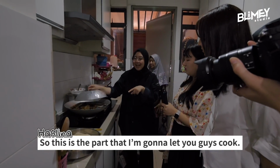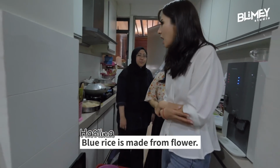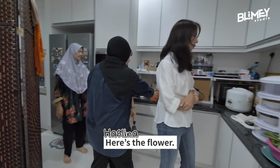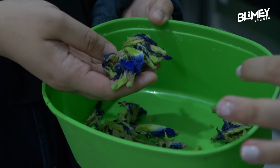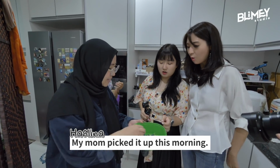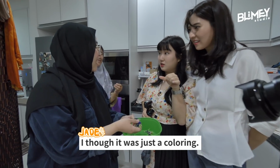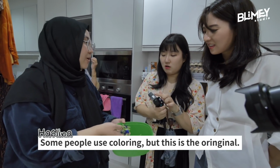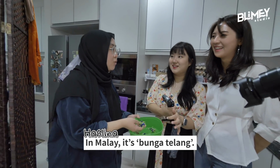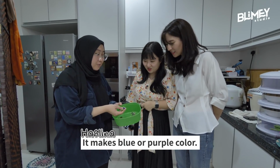So this is the part that I'm gonna let you guys do. Okay, so the blue rice is from the flour. Here's the flour. This is the jar. We grow it beside our house actually. My mom just picked it this morning. I thought it was just coloring. Some people use coloring, but this is the original one. What is the name of this? It's kerabu flower. In Malay, it's bunga telang. This is what gives the purple or blue color.